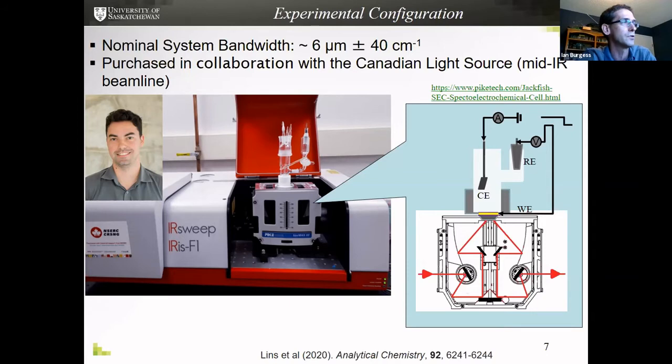And this instrument was purchased in collaboration with the Canadian Light Source, the mid-infrared beamline, and is now currently installed at the Canadian Light Source. And it is accessible on a user access basis if you write an application. And at the end of the talk, I'll give a little link and instructions on how you might go about doing that if you're interested.